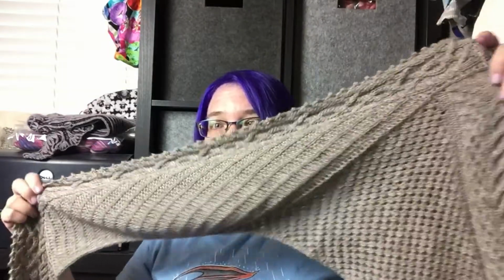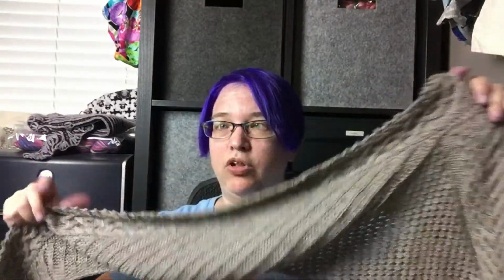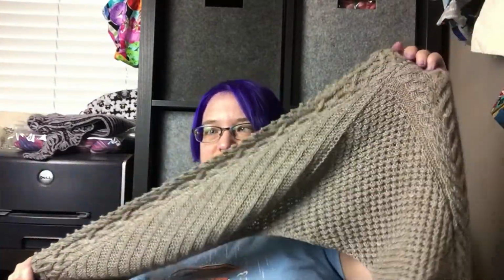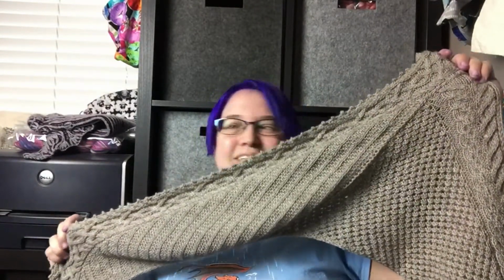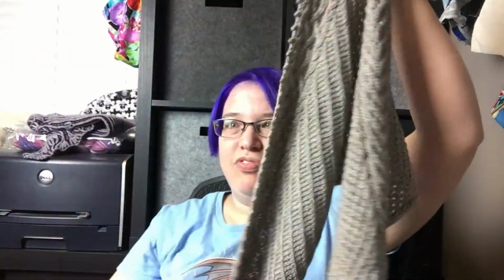So ultimately it works out to a long triangle. I need to be able to step back further if I could to show you the shape. But you're basically creating a long triangle, but you're knitting it going this way. So the shaping of it is really ingenious. The designer did a really great job with the shaping.